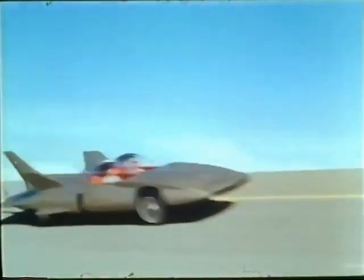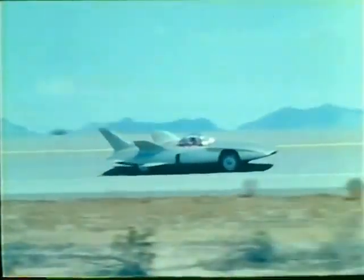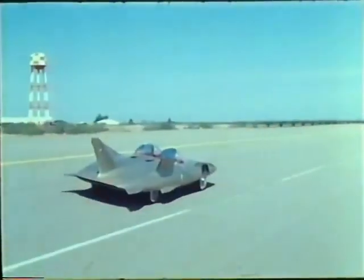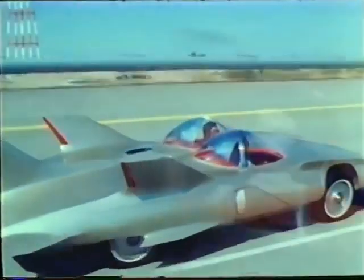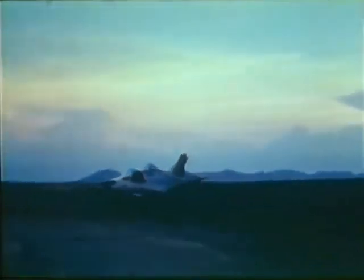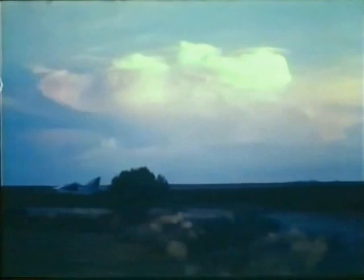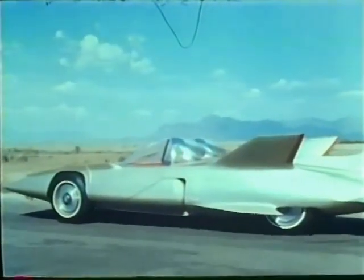And now, tests at the General Motors Desert Proving Ground in Arizona. Tests to prove out the forward-looking designs, the ideas embodied in this experiment on wheels. Constant testing around the clock until Firebird 3 is ready for the acid test. So get ready for a ride in Firebird 3.